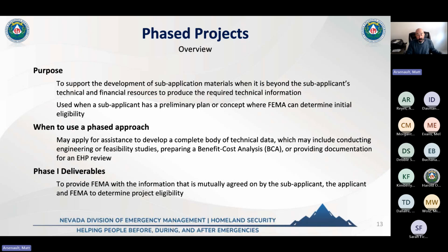If you have a project in mind, and that's it, then maybe you would apply for a project scoping grant, which I'll get into under the C and CB. You have an idea, but nothing on paper, that you would use to apply for project scoping to scope out the project. On the other end of the spectrum, you have a construction ready project where you know exactly what you want to do. You have done all the engineering, all the H&H studies that might be required for your project. You're pretty much ready to go. So a phase project bridges that gap.